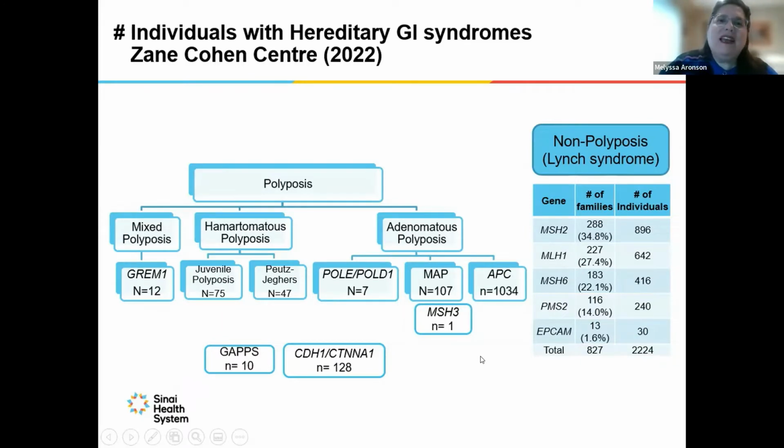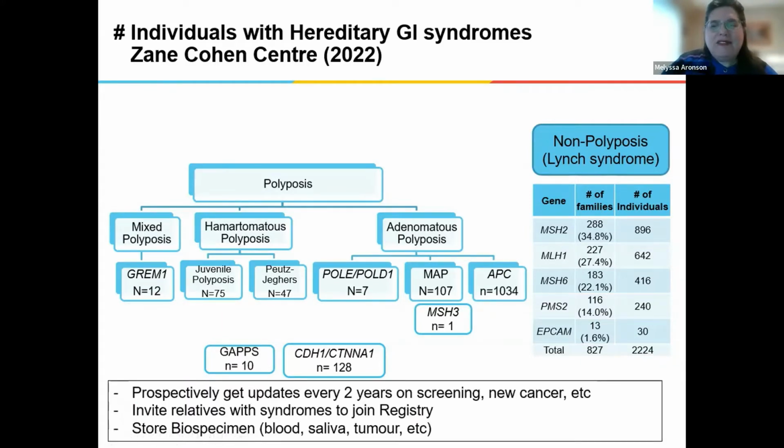And for these families, we send an update every 2 years to ask about their updates on their screening and any cancer diagnosis. We also ask about relatives, any new family members, whether people have been tested, because we also want to track who in the family has been tested. And we invite any relatives with one of the syndromes into our registry. We also store biospecimens like blood and saliva and tumor in our repository.